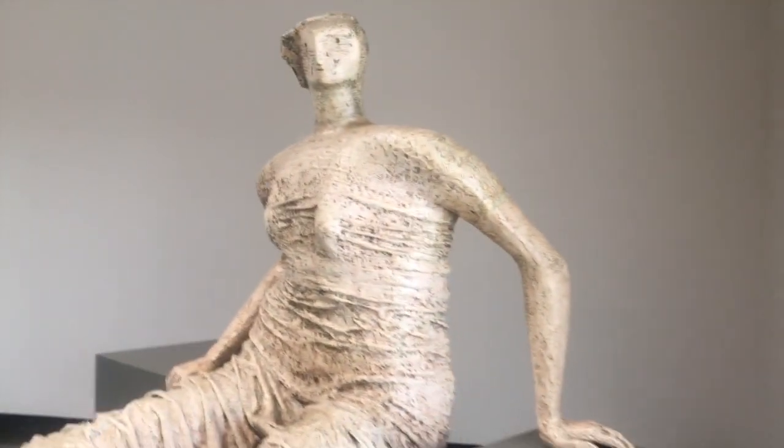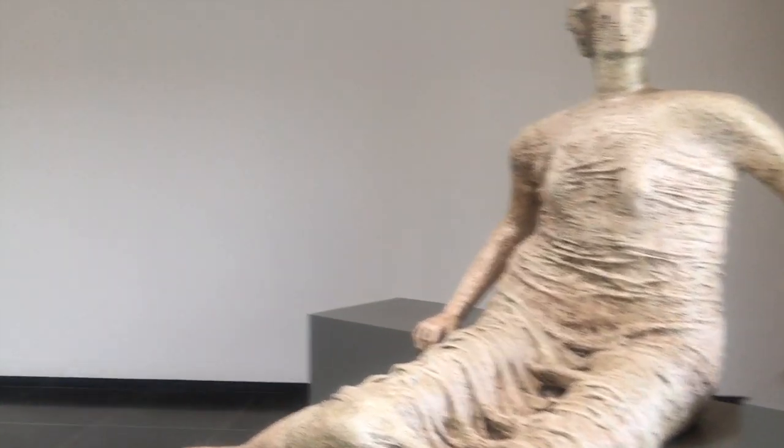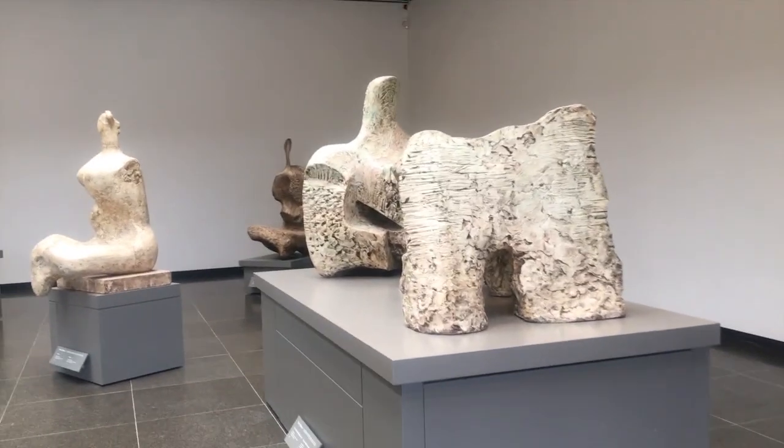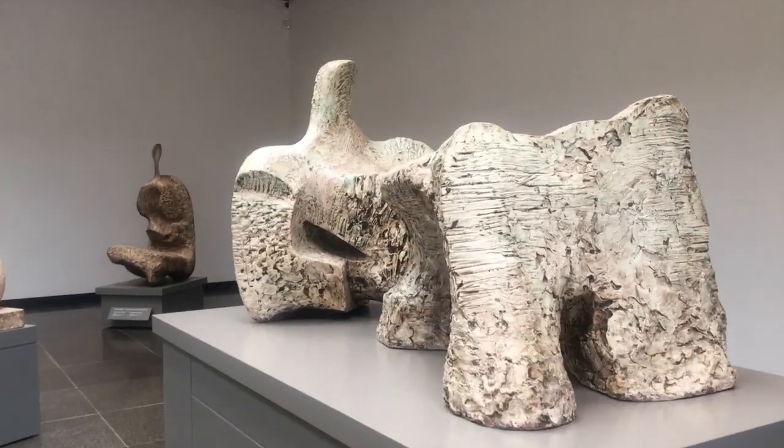As a student in England, I had the privilege to visit Moore's former home and studio and the beautiful gardens that publicly display his iconic sculptures. I highly recommend you experience it at least once in your lifetime, fellow arts and travel lovers.